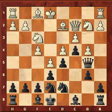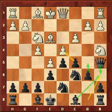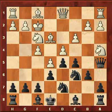I think black will castle long, and he will try to push f7, f6, while white will build his to-do list around the pawn thrust f4, f5. In the game, white played a strange move here, king f2. He preferred to unpin the king this way.